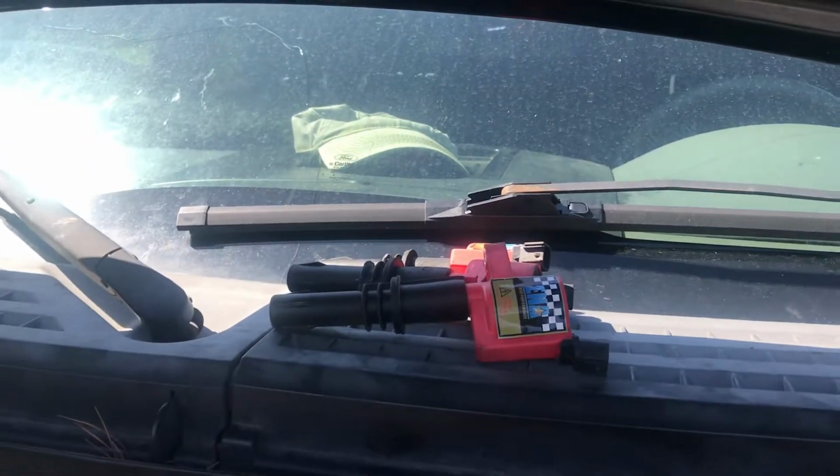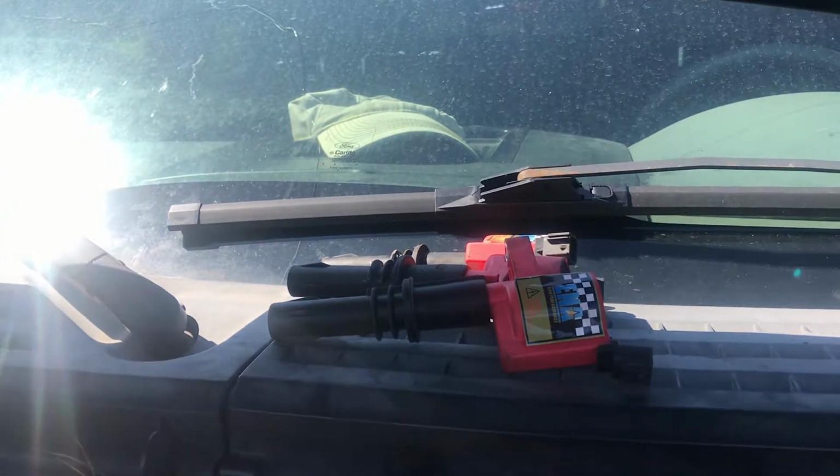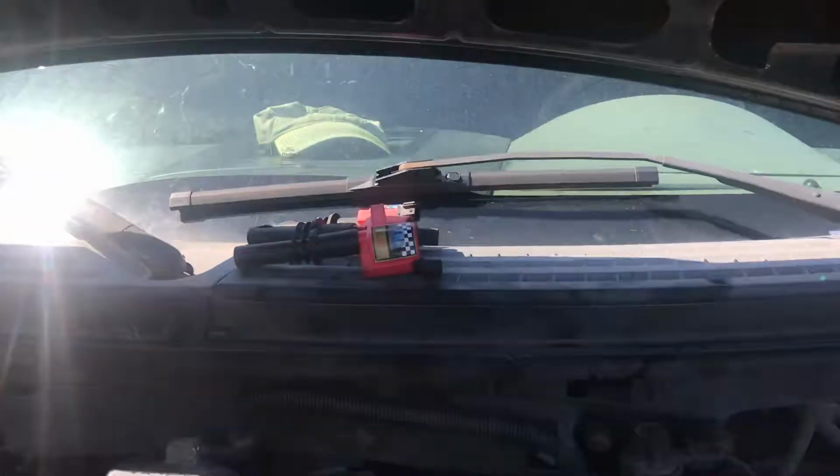Also had some aftermarket eBay looking ignition coils. We're gonna change those out and put the OEM ones on, and that should fix it up.